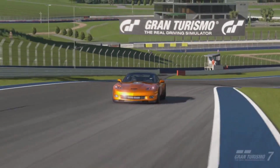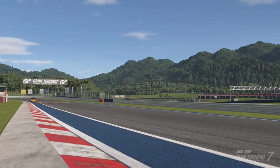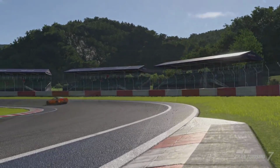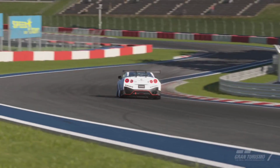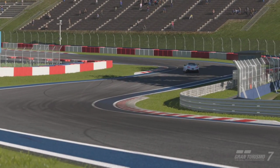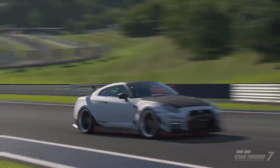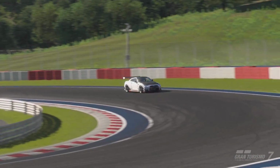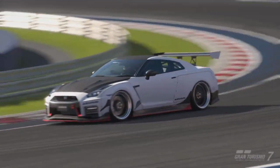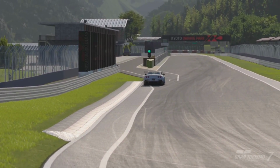But if we are going to talk about the fastest street car that I have driven in Gran Turismo 7 with an engine swap, we have to talk about the Nissan R35 Nismo GTR with the Bugatti Chiron engine. Yes, with the vehicle coming at 1,851 brake horsepower. Yes, it is a bit on the heavier side, coming at 1,472 kgs.